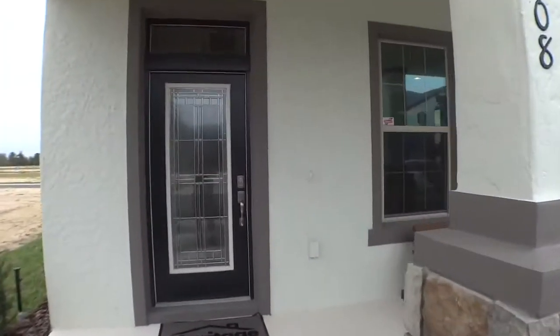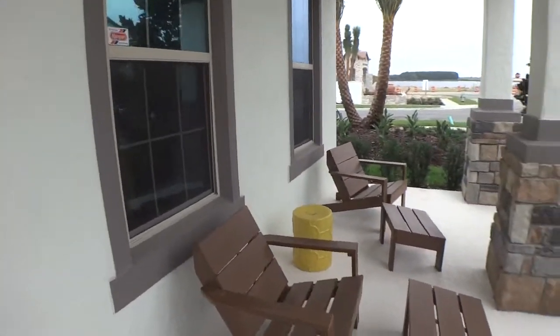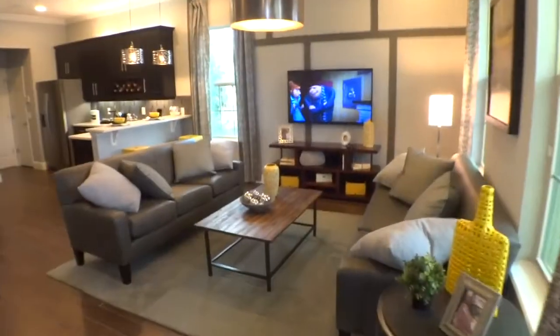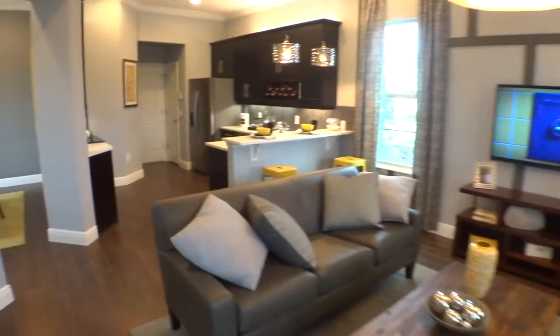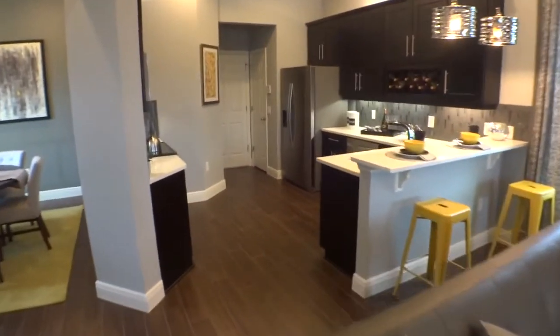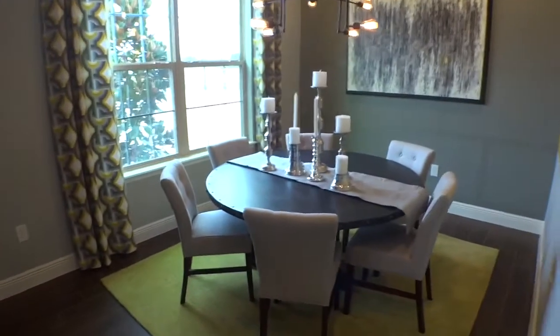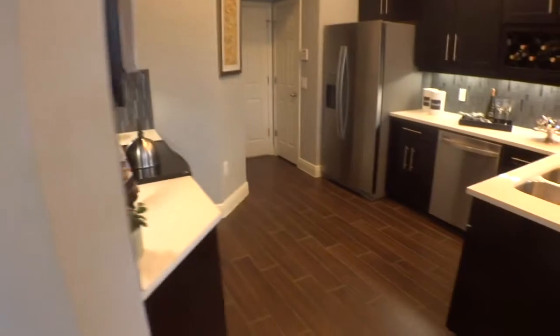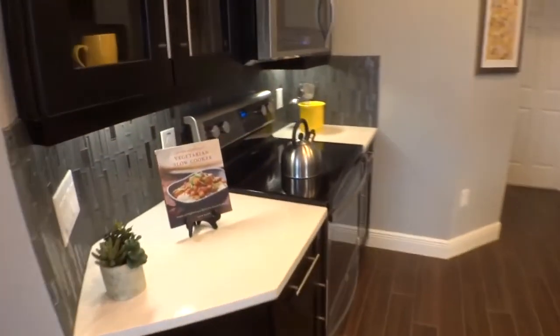It's called the Whitman. It is 2,029 square feet, three bedrooms, 2.5 bathrooms with a rear loading, two-car garage. Great property, great location close to Disney. Prices on this particular model start in the 240s, so great value for where it's located. As always, these models are beautifully decorated and appointed, so let's have a good look around.